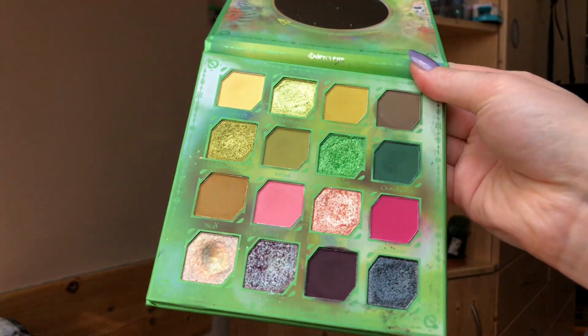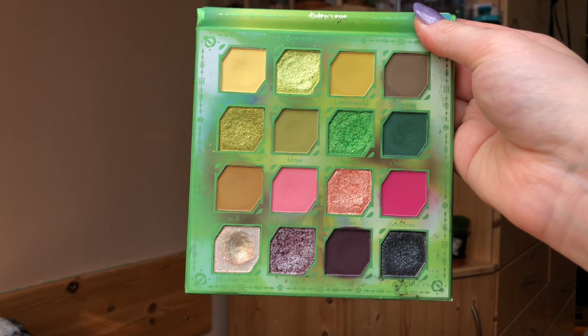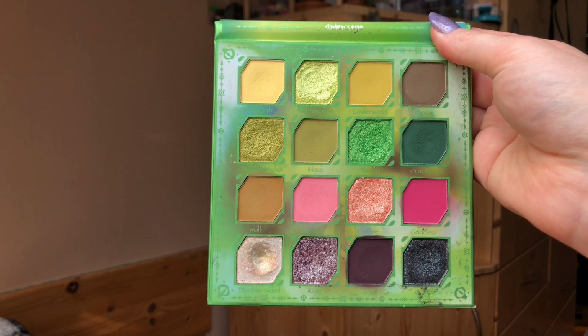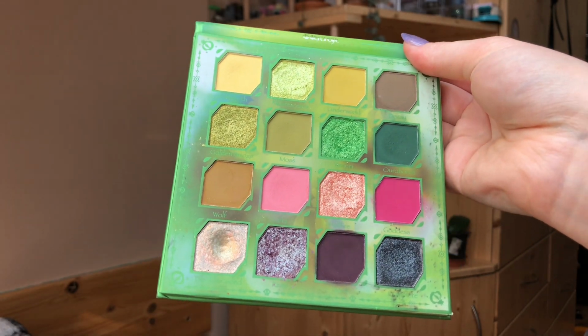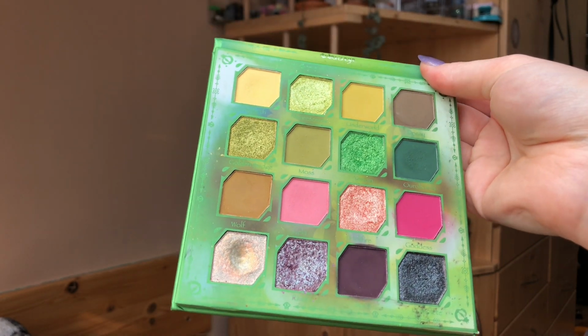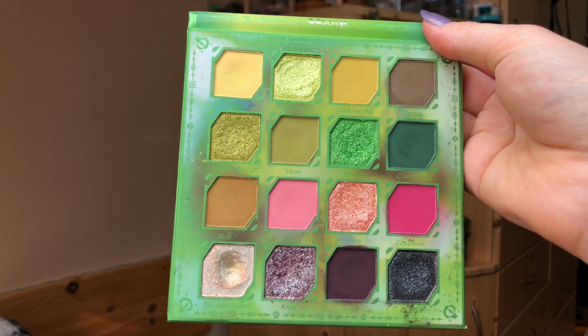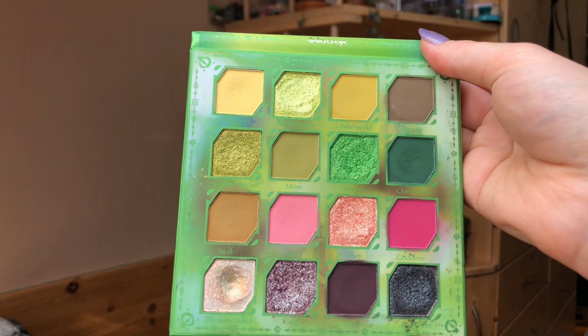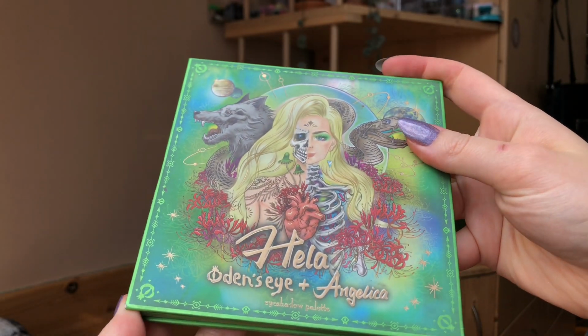So definitely, I don't use this palette as often as I probably should, just because I don't want to risk using this palette up, because since it's not available anymore and this is just such a perfect palette, I never want to get rid of it. So I'm kind of focusing more on the palettes that I want to pan and finish up, but I will be getting back to this often during summer.